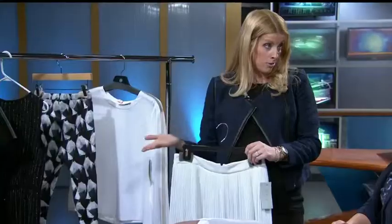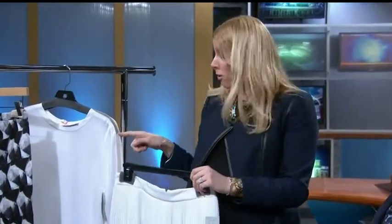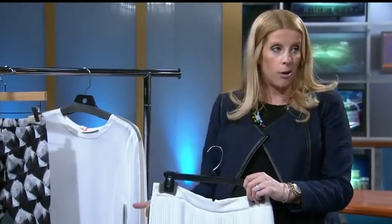Well, cobalt blue is also a big trend for spring. Not something I wrote about in the story, but cobalt blue or white would be a really refreshing change, or black, or a solid color, and then you could even pair a nude pump with it, black, a colored pump, depending on what you paired on the top. Okay.